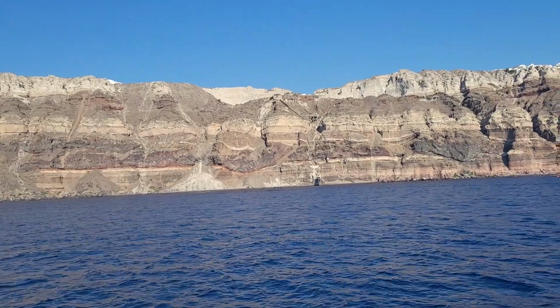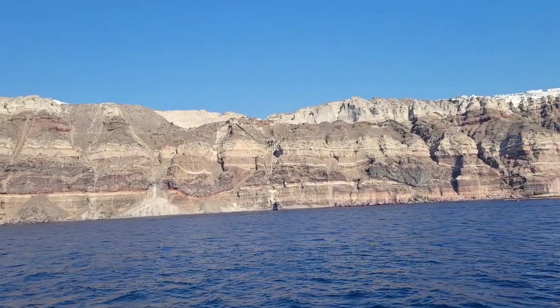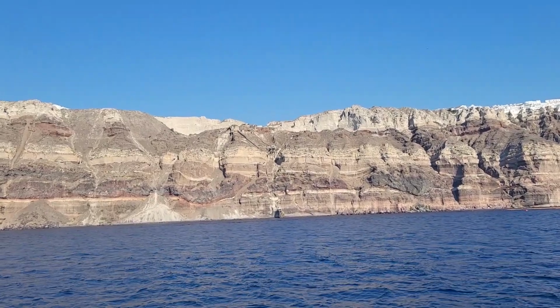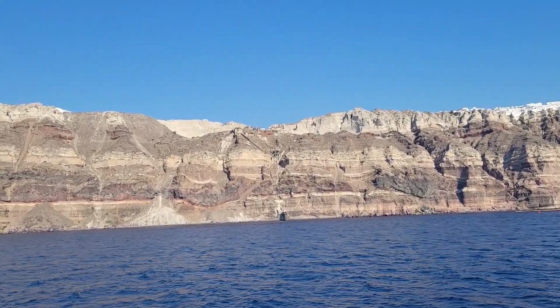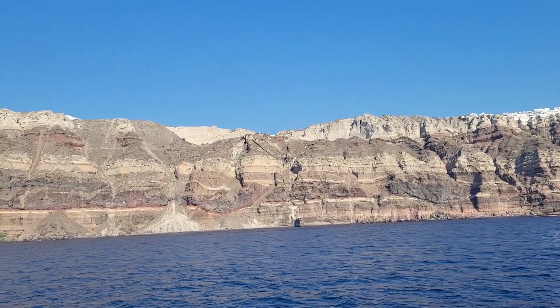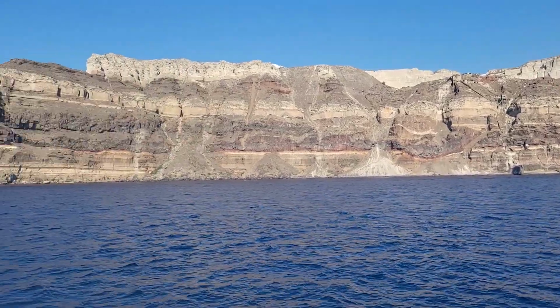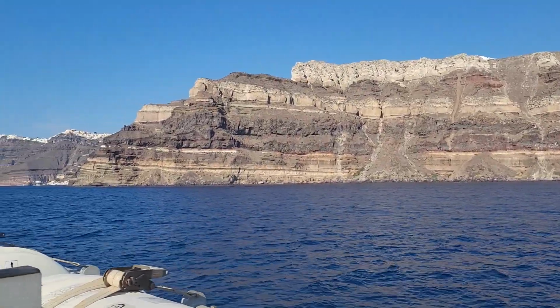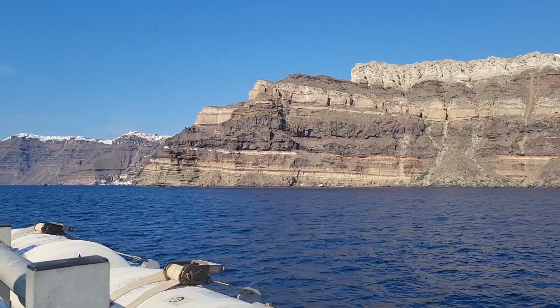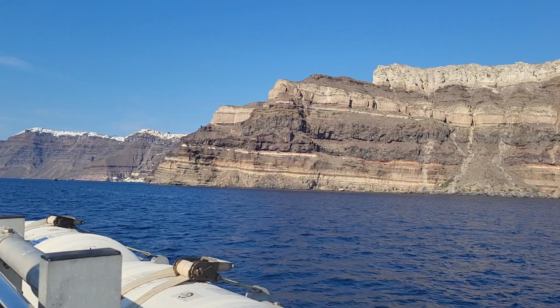I don't know what that is in the mountain. Looks like, I don't know what that is. It almost looks like a landmine or something, but I know it's not a landmine. So, let's move forward. Right now you can see all those houses and that up there.